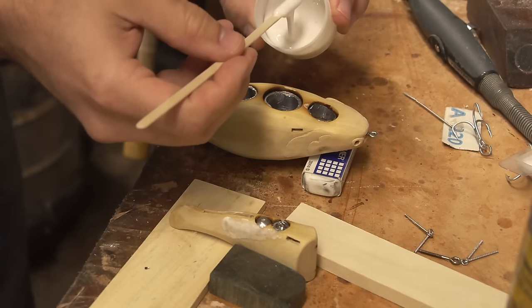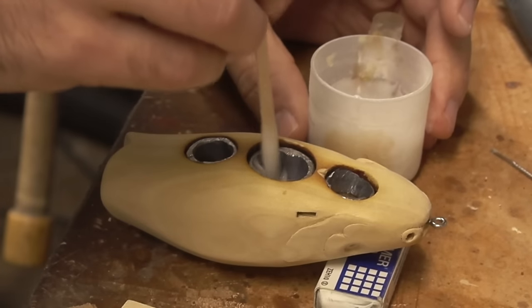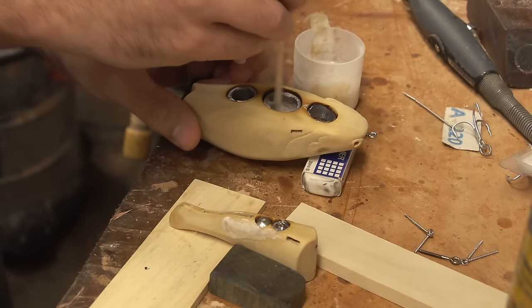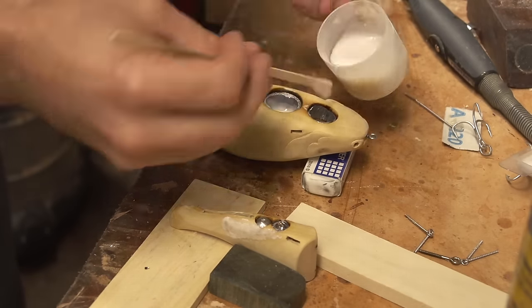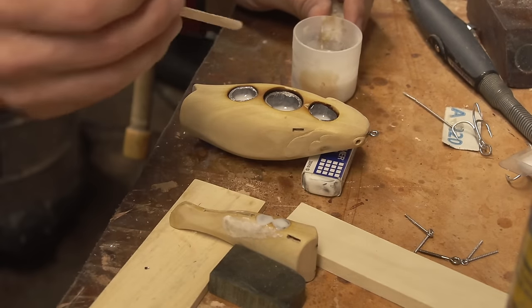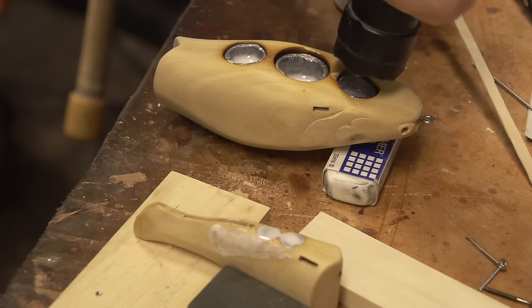This bait's gonna need a lot of clear coat. But I'll be applying this in layers. I think if I get too thick with it, it'll be too opaque and the UV light won't be able to reach the bottom. Just gonna let it sit for a while too, let the bubbles rise up.